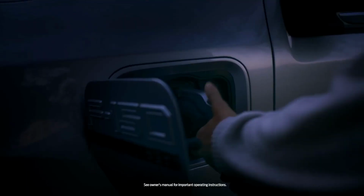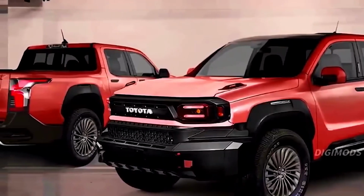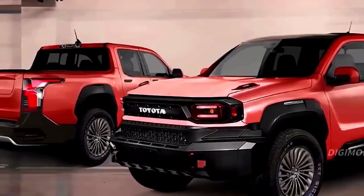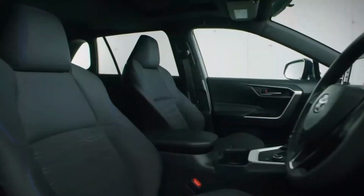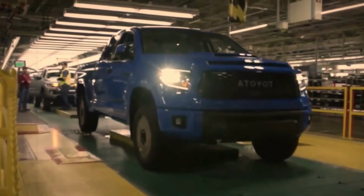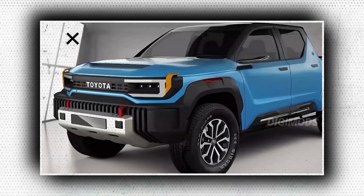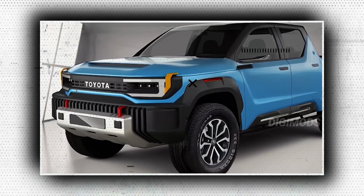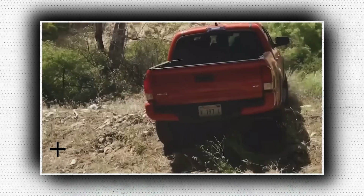Because the Ford Maverick is in high demand and has long wait times, waiting for the Toyota Stout to come out might be a good idea. Toyota also recently filed the name Stout in Argentina, which shows that they are still working on making improvements. The Stout is likely to be built on the TNGA-K platform, which is used by cars like the RAV4, Highlander, and Camry. It will likely be announced in 2024 or 2025.